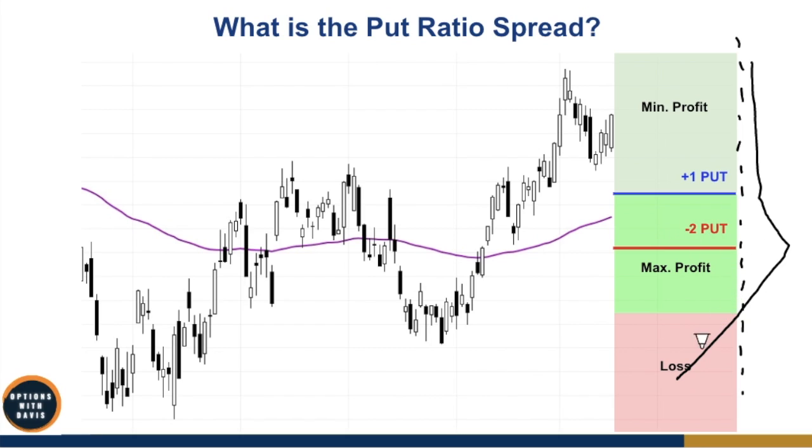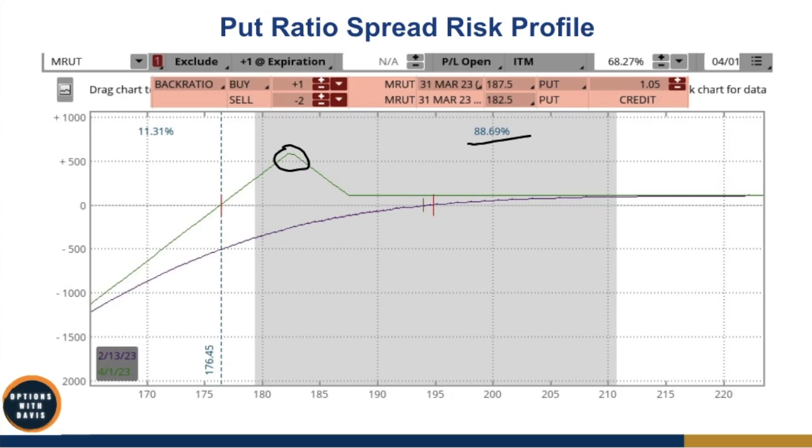And anything past that will be a loss. So you can really see this on the chart. You can see that actually it is a very big range of profit. And for the market to really go past this point is a very low probability. Again, as you can see, if you set up properly, the probability is less than 11%.